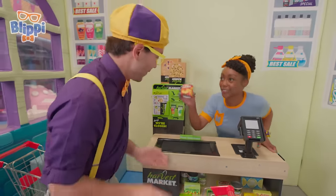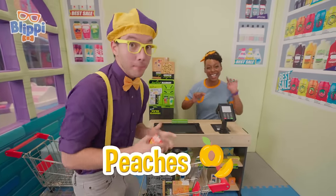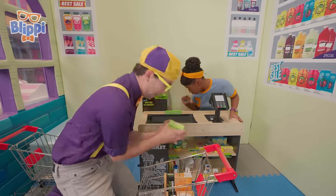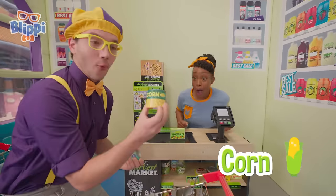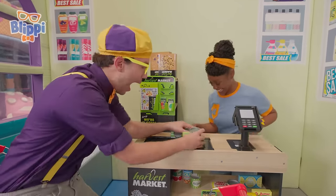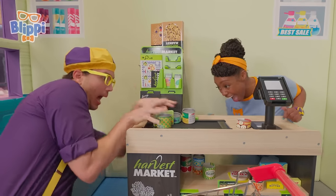Here you are, peaches, free of charge. Aw, free peaches? Yum. But we also want to put some vegetables in our dinner, too. Right. So we have vegetables. Yum. And some corn. Ooh. Whoa, and some other stuff, too. Whoa, thanks, Meekah. Here they come. Whoa.